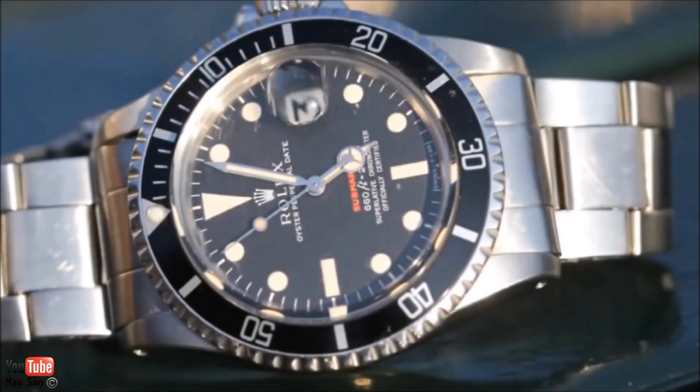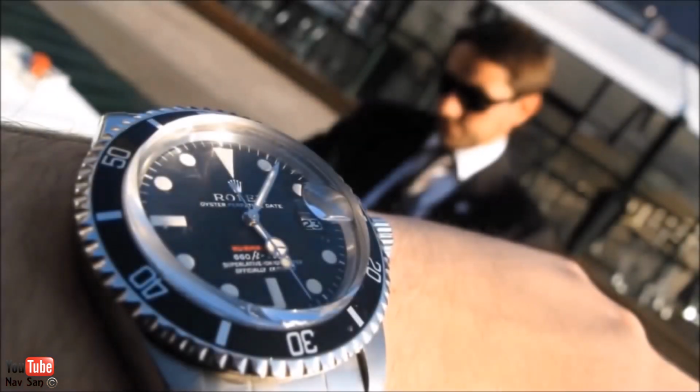Now, there is one model of the 1680 that I really do have to mention. It was only produced for a couple of years, but the word Submariner on the dial was actually printed in red. These are actually known as the red Submariners. You may well have heard of those before. These are highly collectible models.